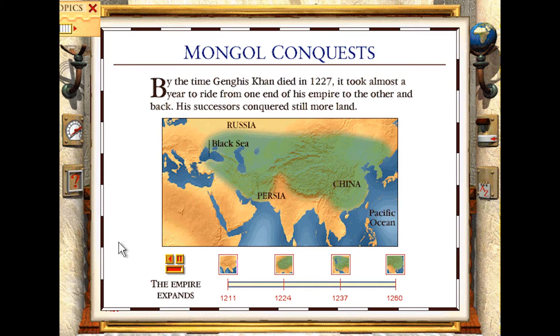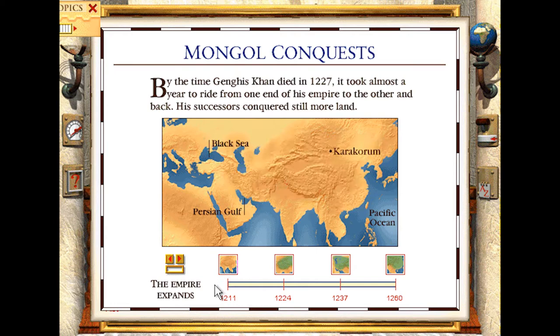At Karakoram, Genghis Khan rallied his warriors and led them into northern China in 1211, invading the Qin Empire. Beijing was captured by the Mongols in 1218. The first phase of Mongol expansion was complete. Persia and the Muslim states of Central Asia were conquered by the Mongols in 1224. The Mongol Empire now stretched as far west as the Caucasus in southern Russia.